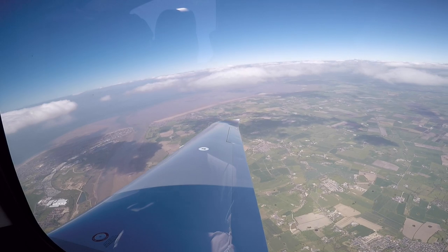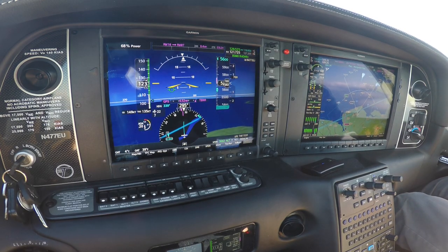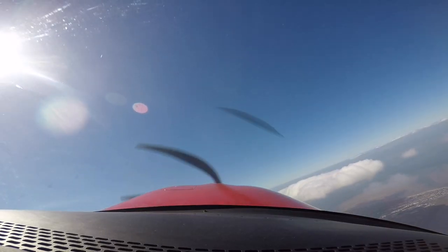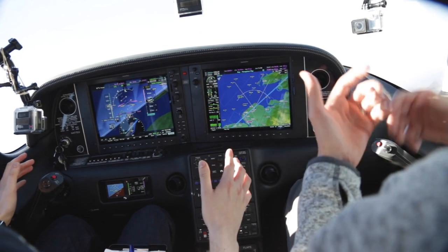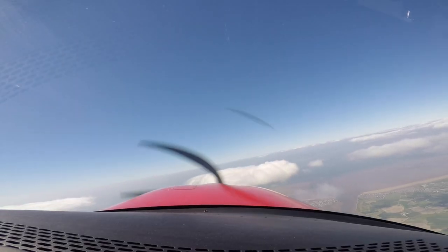Okay. So let's go into a little bit of an unusual attitude. I'll pitch up to the right. I'm doing a clearing turn. So a little pitch up to the right, and a little right. Now hit that blue level button. My hands are off everything. And the airplane will roll wings level and hold altitude.